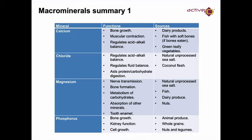We have chloride. Chloride looks after our acid and alkali balance. It aids protein and carbohydrate digestion. It comes from unprocessed sea salt and also coconut flesh.